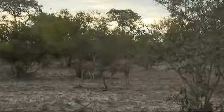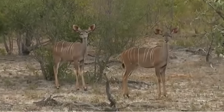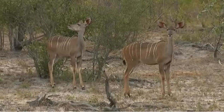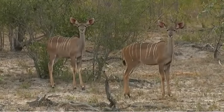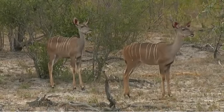Hello, beautiful ladies. We spent quite a bit of time with some female kudu this morning, and we're more towards the drainage line. These are 2 sub-adult females. Absolutely beautiful.